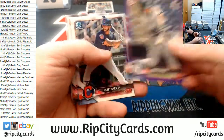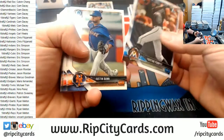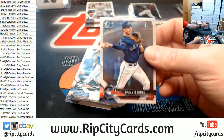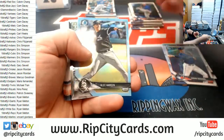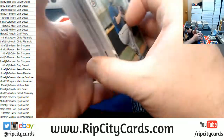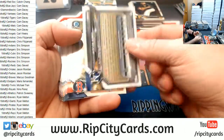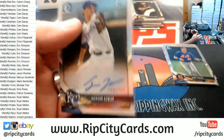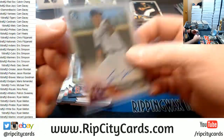A Ryder Green 250 paper for the Yankees. Another Groshans. Hanson 402 for the White Sox. And a Jackson Kowar, 499 for the Royals. Third overall pick, almost first round.